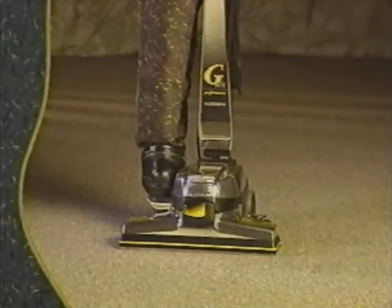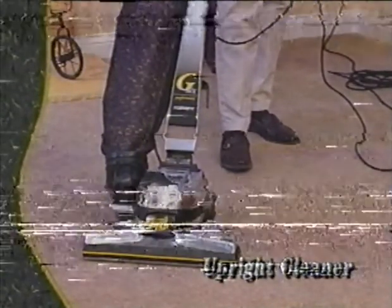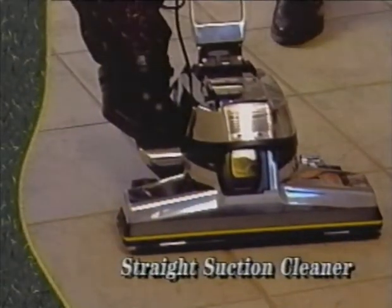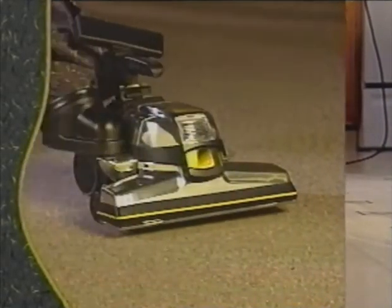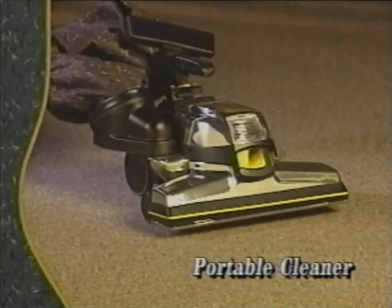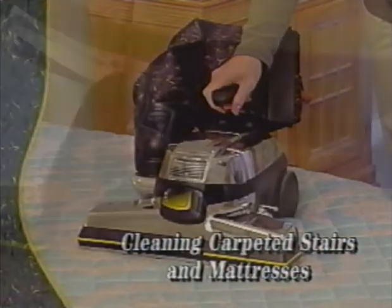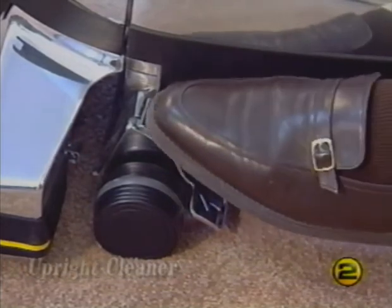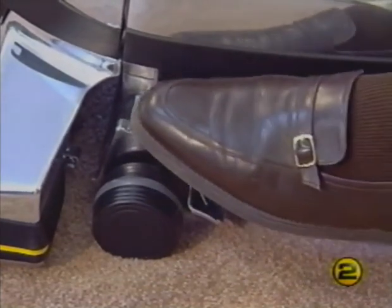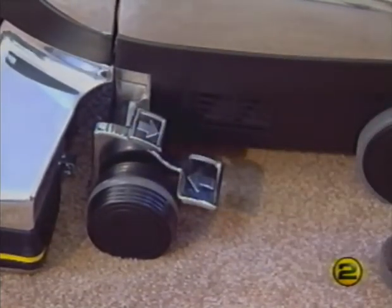Your Kirby G6 is an extremely versatile home care system. In Part 2, we'll cover using your G6 as an upright cleaner, using your upright as a straight suction cleaner, cleaning hard surface floors, using your G6 as a portable cleaner, and using your G6 to clean carpeted stairs and mattresses. Before you begin cleaning with your new G6, it's important to have the power nozzle adjusted to the proper height setting. This gives you the most efficient cleaning action and lengthens belt life.